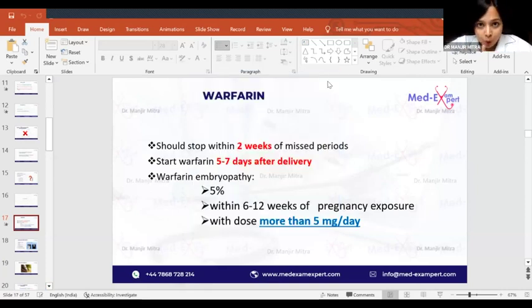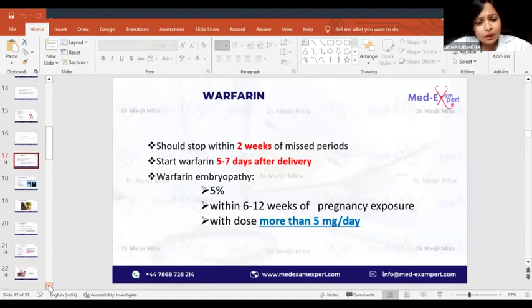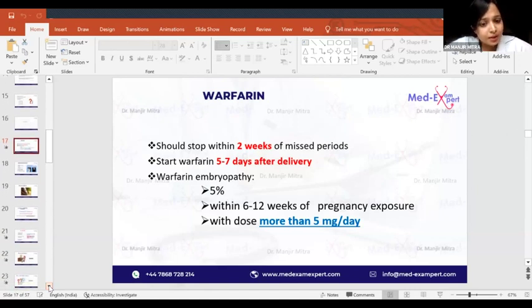Now we have come to a topic, warfarin. With warfarin, everybody would be happy because we know a little bit about warfarin. We know that it should be stopped within 2 weeks of missed periods, that is 6 weeks of pregnancy. Then we can restart warfarin, but 5 to 7 days after delivery. As to why we wait and don't start it immediately, that is because it is one of the stronger variants of anticoagulation and may tend to form hematomas.